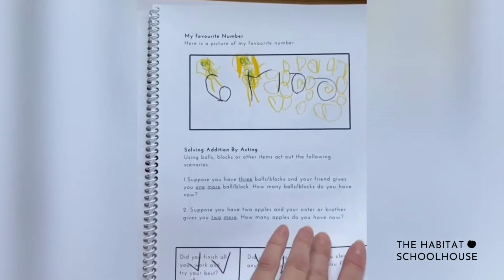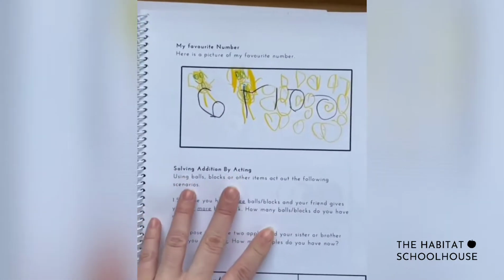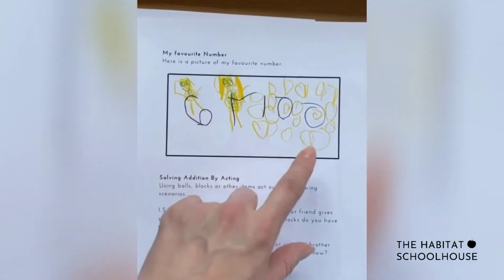And then this is, draw a picture of your favorite number. She asked if she could have more than one. So hers are 6, 7, and 100.